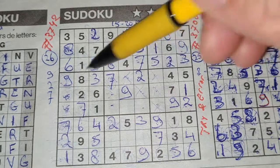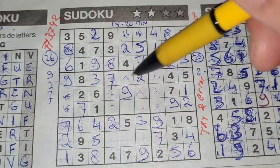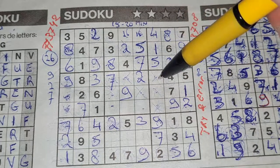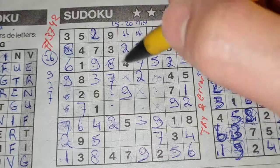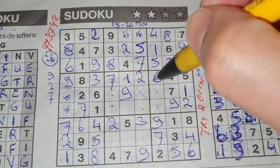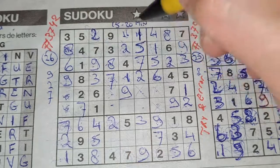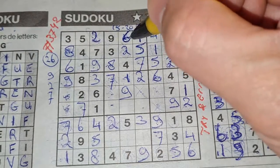Same like here in this row. The 1 is missing, 2, 3, 4, 5, and the 6 is missing. 1 and the 6. We have a 1 here, no 1 there. 1 should be here. And the 6 goes there. Now we have a 1 there, so this box can't be 1 anymore. That box should be a 1. And this box should be a 6.